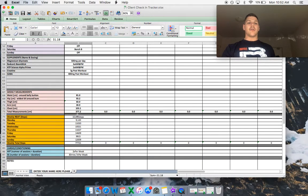Below this, we have your weekly NEAT, so your non-exercise activity thermogenesis. This is what we're doing when we're not really doing anything. We will give you a step target, and then you just put in how many steps you actually got across the week. So whether we use a Fitbit, an Apple Watch, a Garmin, an app on your phone or anything like that, something that we can actually track your NEAT with, and then you just put it in there.